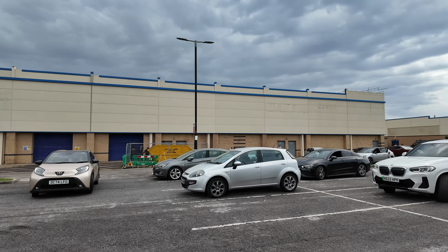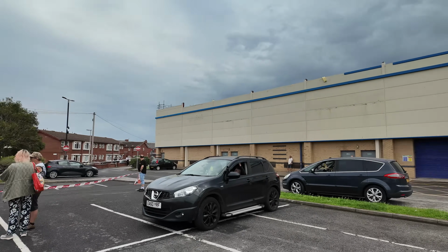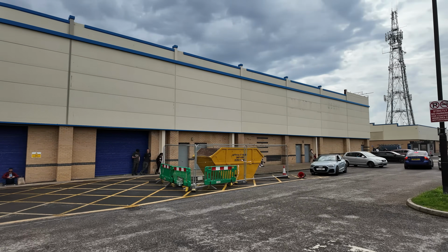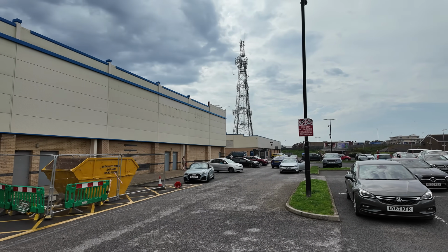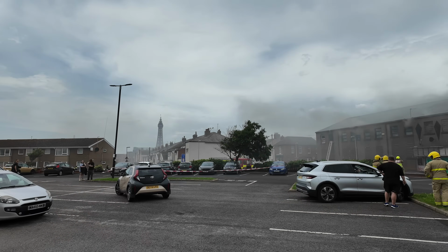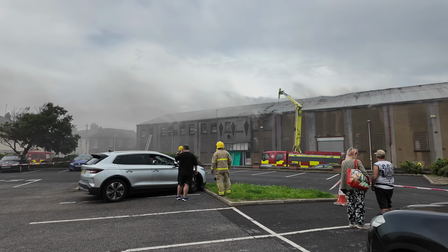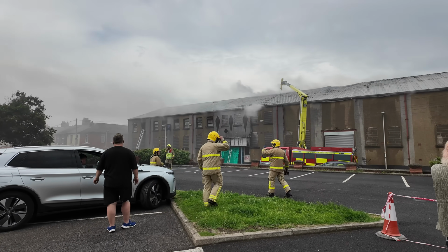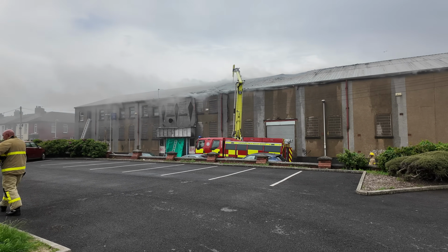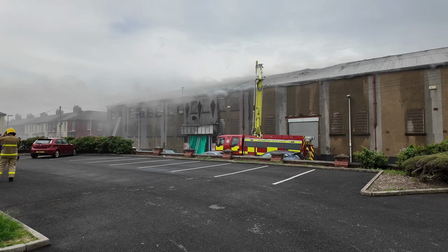I've just been pushed back a little bit. I'm behind the cordon this way, so I'll go this way. So all this here was the Borough Park, the greyhound track. If any of you remember that, there also used to be a big gasometer over there. So this is how it looks in Blackpool Central. A fire at the Central Club. Is it going to be another demolition in Blackpool? Well, it's not looking too good for the building, is it? Even if they manage to put it out, the structure is possibly going to be quite severely weakened by the fire. So there you go.